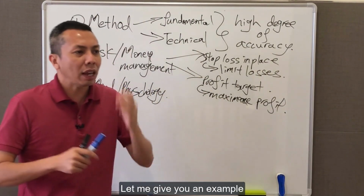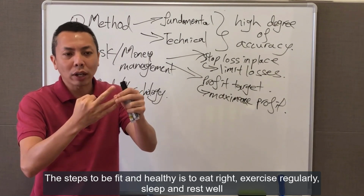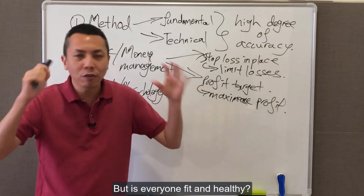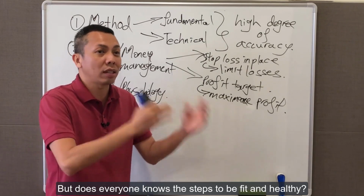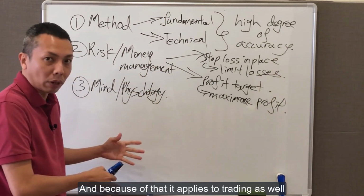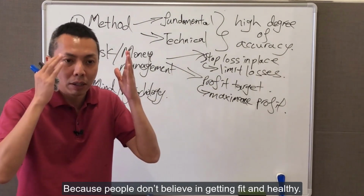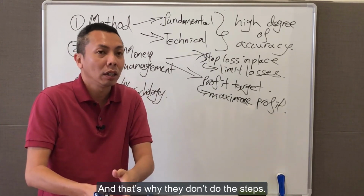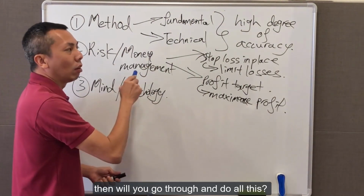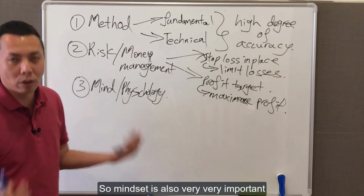Let me give you an example. Does everyone know the steps to be fit and healthy? The steps to be fit and healthy are to eat right, exercise regularly, sleep and rest well. These are the 3 steps to be fit and healthy. But is everyone fit and healthy? Answer is no. But does everyone know the steps to be fit and healthy? Answer is yes. And because of that, it applies to trading as well, right? It applies to trading because of the mindset. People don't believe in getting fit and healthy, and that's why they don't do the steps, right? So same thing here. If you do not believe, then will you go through and do all this? Answer is no, right? So mindset is also very, very important.